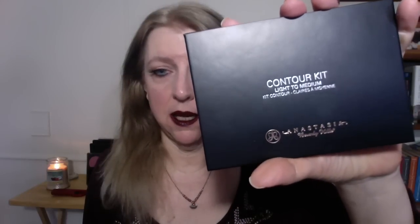And I saw so many people talk about this and haul this and review it and use it. And finally, I got around to getting it. And what am I talking about? The Anastasia Beverly Hills Contour Kit. I got it in the shade light to medium, and like I said, I've wanted this for a long, long time. And every time I looked at it in the store, I wasn't really sure if any of the colors would work for me, but fortunately they do.